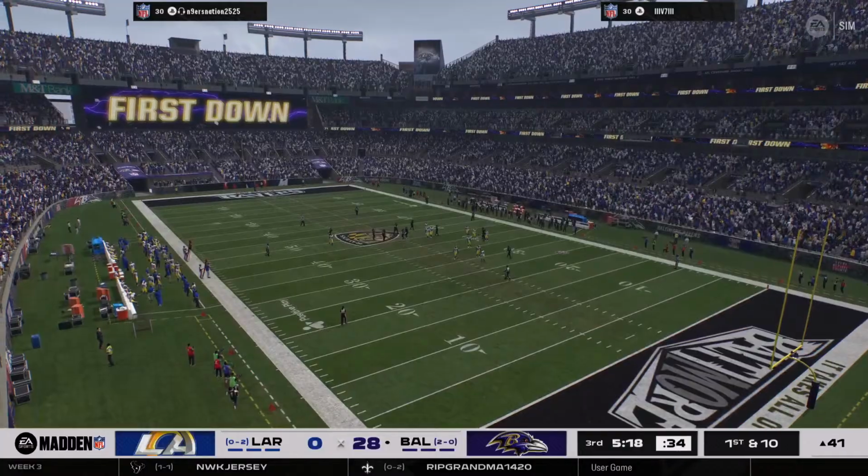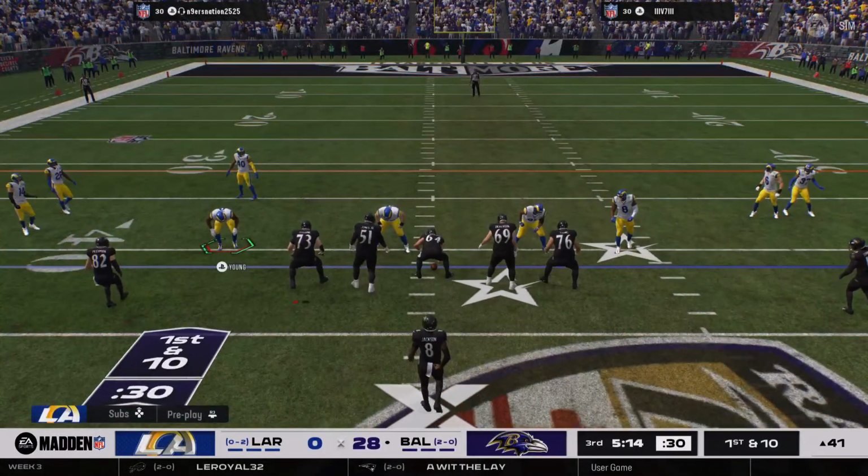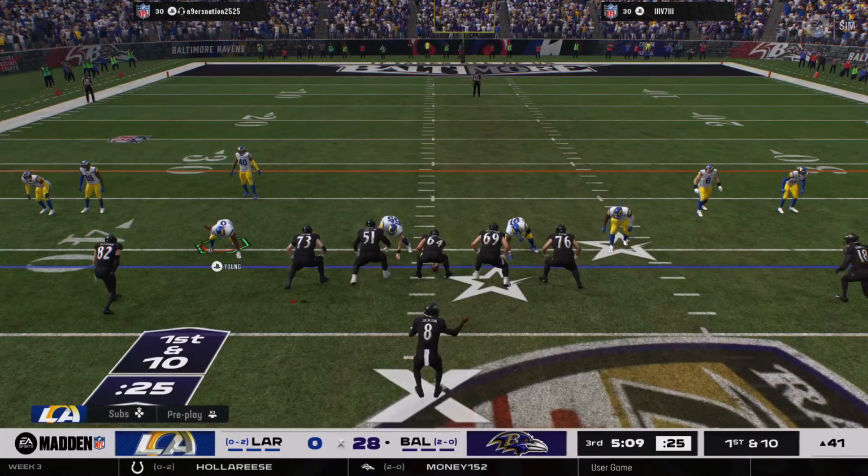Gosh, I really like this receiver on that drag route in particular. Why? Because he's a guy that creates after the catch. If they don't close quickly, he can take it to the house.